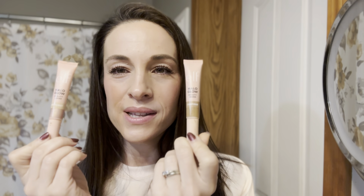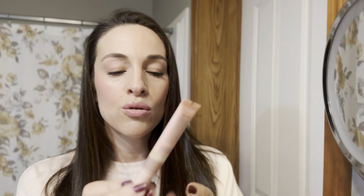And then these two things were experiments. It's an e.l.f. contour thing, and I have never contoured. I just wanted to see what it was like. I never use it. It's not even part of my steps. It's just a waste of money. And then this e.l.f. little glow highlight, which is pretty and I like it, but I don't really ever do that. I feel like my blush has enough glow in it that I don't want extra. It's just not for me.